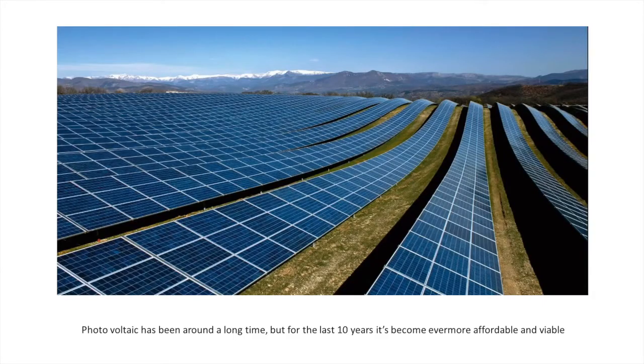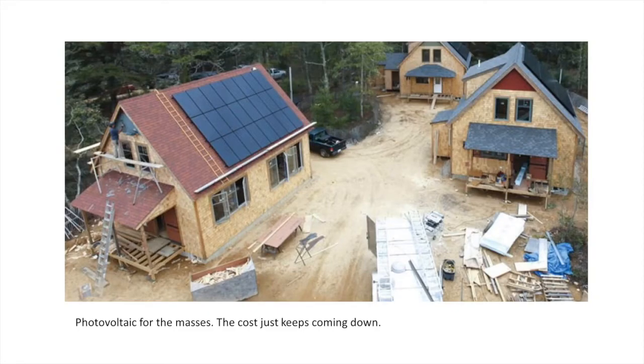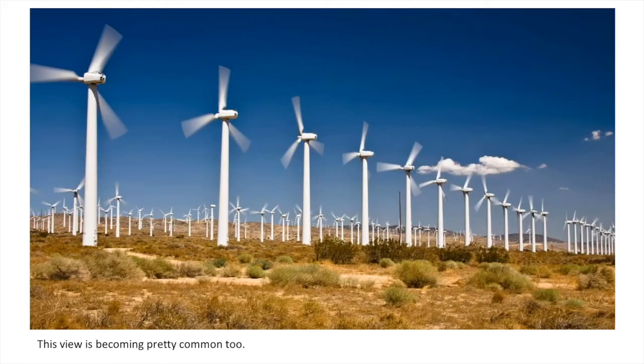And now we're seeing something like photovoltaic. It's been around a long time, but in the last 10 years, it's become ever more affordable. Photovoltaic for the masses, the cost just keeps coming down. This view is becoming pretty common too. A lot of people in Kingston aren't happy about it though.